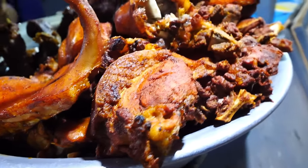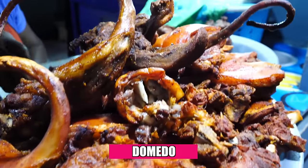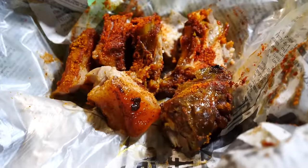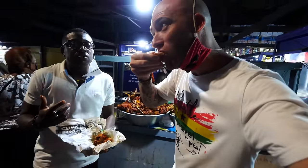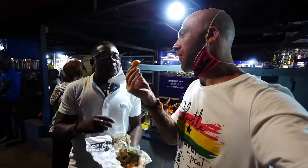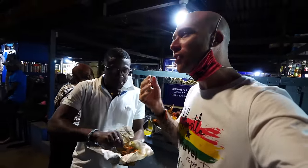And right here we have the pork, right? This is a pork, but we call it here domedo. It's one of our delicacies. So we're going to try it? Yeah, let's do it. Not so spicy. Mine is like straight fat and pork rinds. Oh, so good.